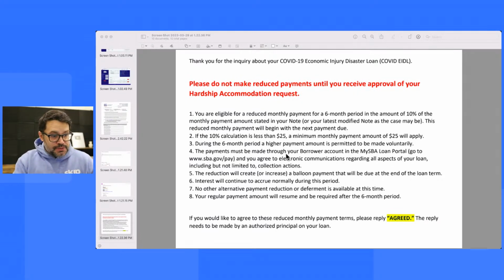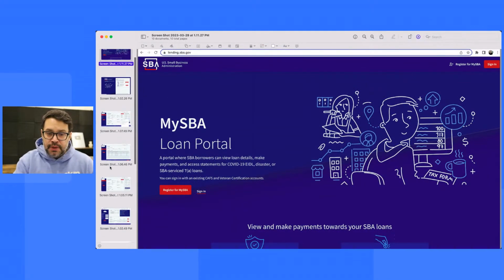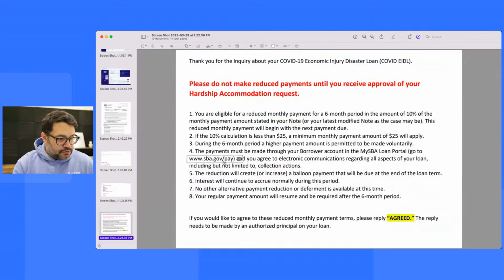4, the payments must be made through your borrower account, the My SBA loan portal, which I just shared at the beginning. This is at lending.sba.gov. You can log in. If you forget your password, they'll email you, they'll text you. So you should all be able to log in there fairly easily. 5th point here, the reduction will create a balloon payment that will be due at the end of the loan term. So we're talking 2050, 2051, 2052. So we will be here then. Many of you will still be members, I hope. Interest will continue to accrue normally during this period. No other alternative payment is available at this time.